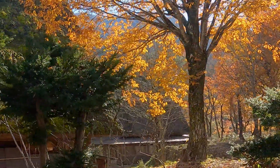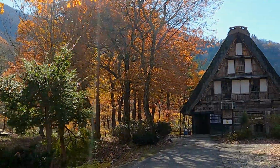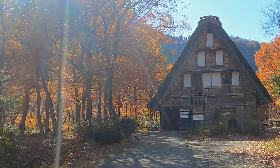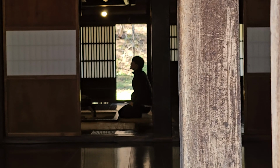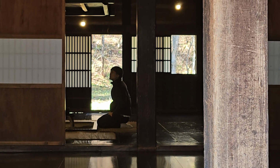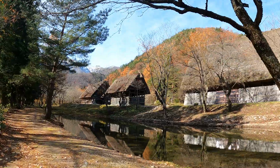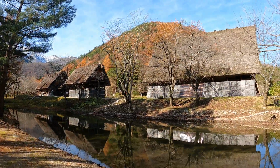It's very peaceful. You can see the very beautiful fall foliage in the background. You can see all of the buildings. You can enter them as well, some of them. Photo spots. So beautiful.